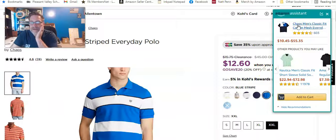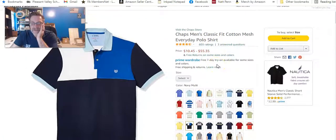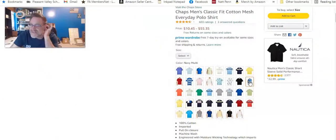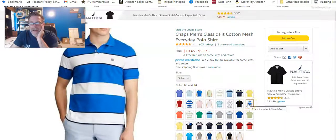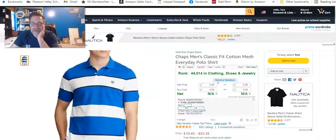There's two ways. This way right here, I have downloaded the Chrome extension, the Amazon Assistant Chrome extension, and I'm going to click on it and show you what pops up. You look down here, you see all the different shirts. Let's click on this one. It looks the same right here. So that is the same one. That's even the same picture. Look at that. That's Amazon, and this is KOHLS. That's even the same picture.